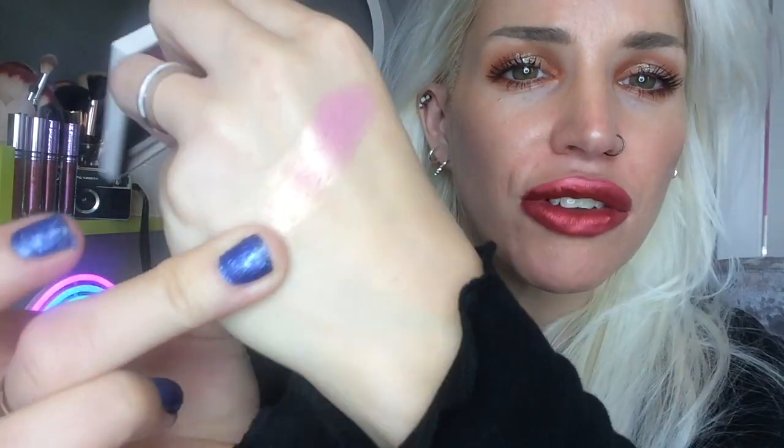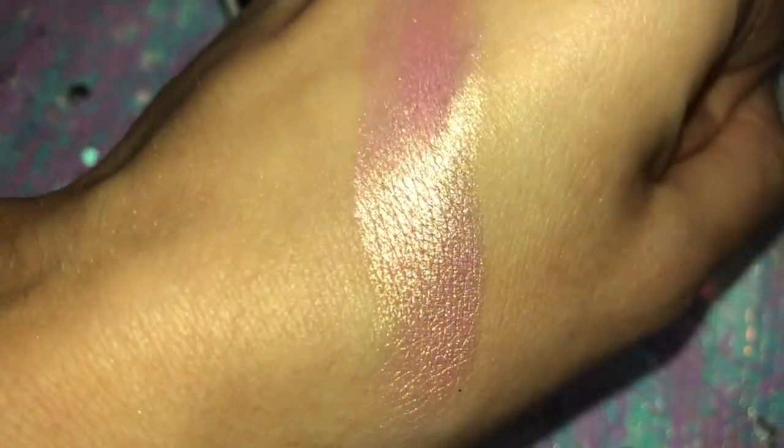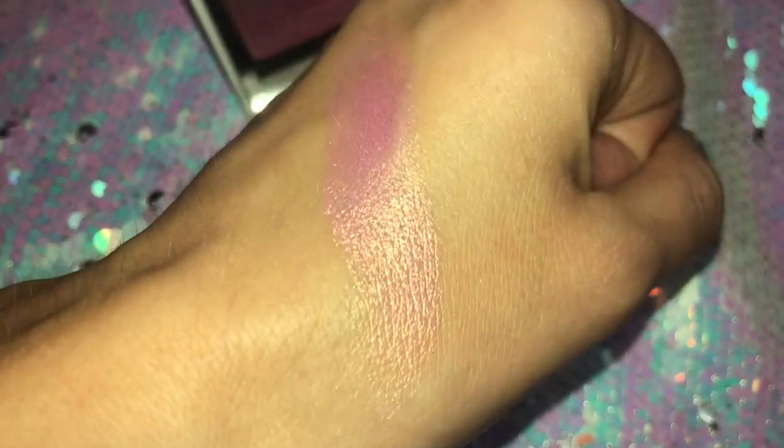As you will see, hopefully with the swatch, she looks to be pink in certain lights, and then she has these beautiful golden shifts in other lights and angles. I just think this swatch says it all. It's just a beautiful warm toned pink. Oh, god damn it.